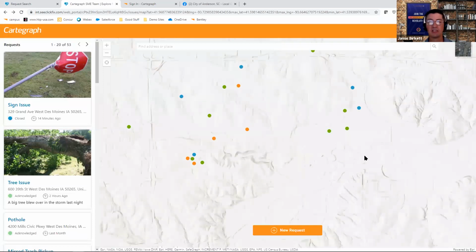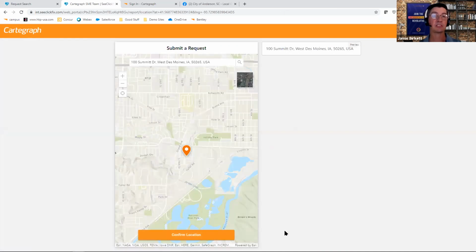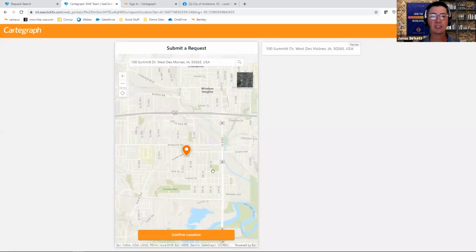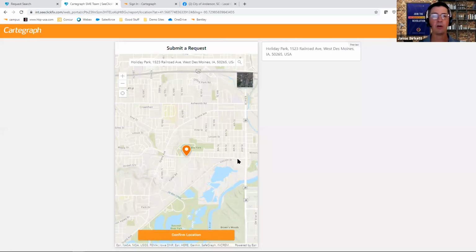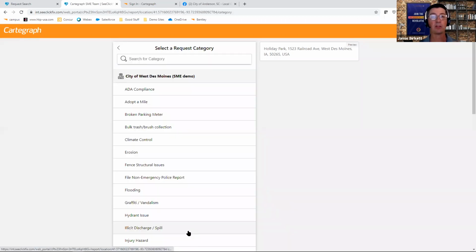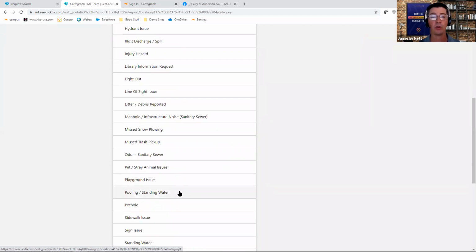So too, from this, as a citizen, I could also create a new request. Again, this is just an example of how a citizen could report an issue via a website. So I want to log in and submit a new request. Here again, I could type in an address, I could type in an issue. Maybe I go to work every day and I know there's a pothole right south of Holiday Park. So once I confirm that location, it will bring me again to the same list. Now it's just that same workflow again and again.